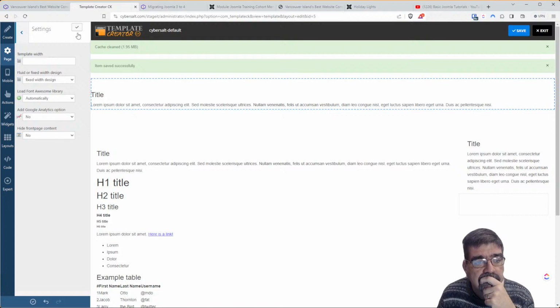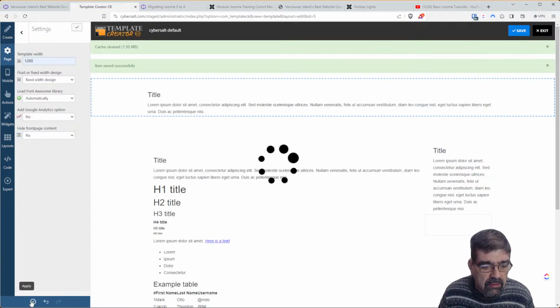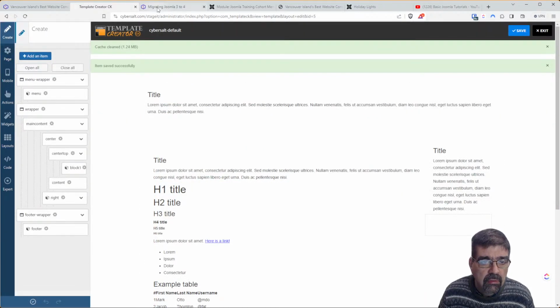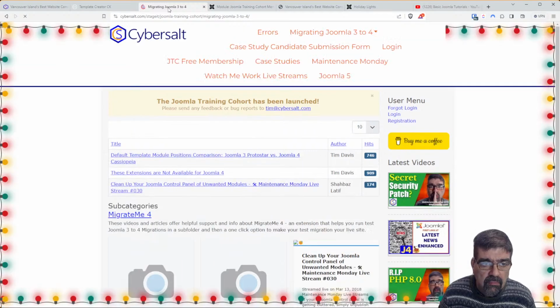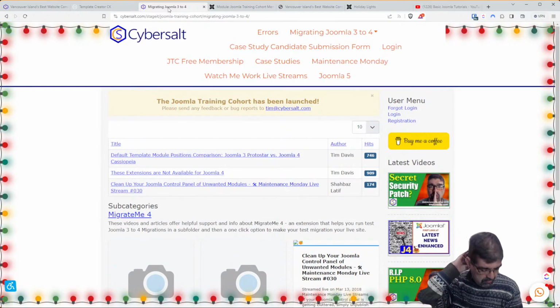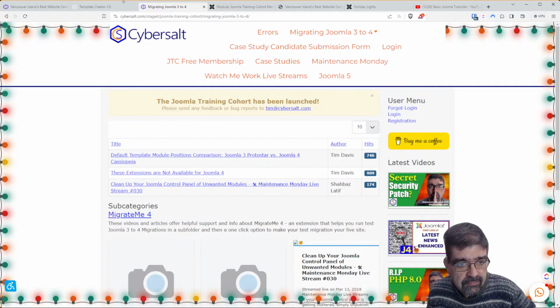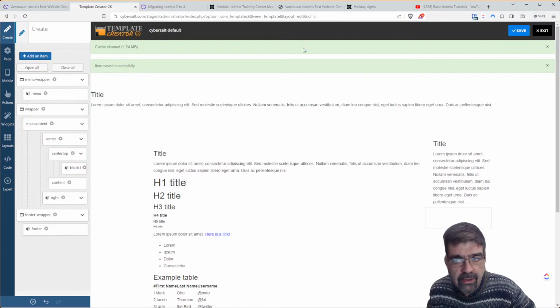Let's try that. Oh, hold on for a second. Yeah, if I put 1200 here, there we go. The whole template ends up at that width. Okay. Yeah, or 1300 or whatever we put there. Gotcha. Now, I wonder if that means I can go to the menu wrapper here and go full width. Oh.